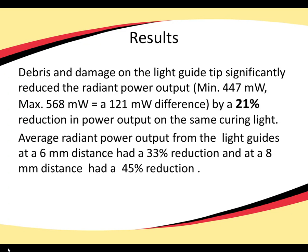Because of this reduction of radiant energy being delivered over distance, you can consider when curing the proximal box of a Class II restoration, you should increase your time for curing the composite. This is especially true for bulk fill composite restorations. As you increase the curing time, it's important to cool the tooth with an air stream. That increased curing time will create more heat to the tooth and to the pulp.